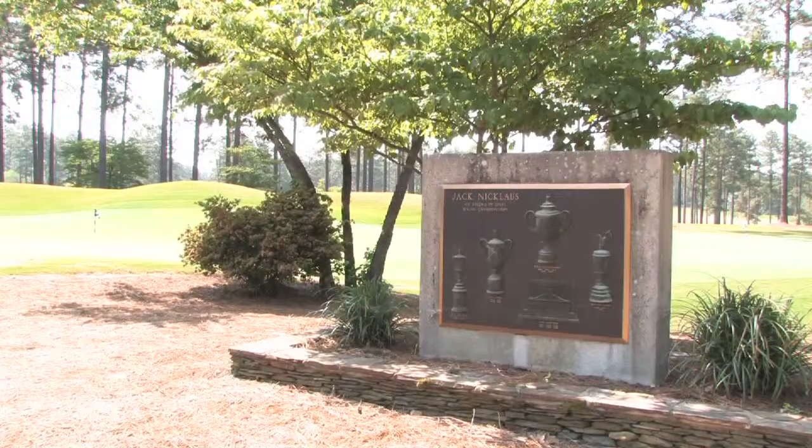The National Golf Course is a wonderful spot. It has a great location right in the center of the sandhills here. The property was opened, we just celebrated our 21st birthday, so the property is 21 years old now, and we've just had a wonderful time for the last 21 years. The golf course is built and designed by Jack Nicklaus.